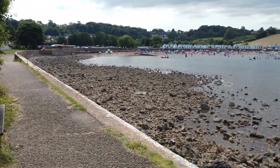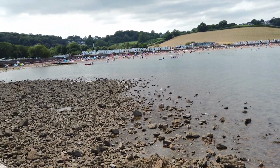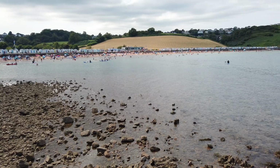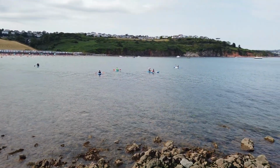This one's obviously very popular because it's quite a shallow bay. And you can bring your family here, you can have a paddle, and enjoy the weather. As you can see, everybody in the UK has just come to this one beach. And I can see why. It's lovely.